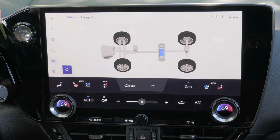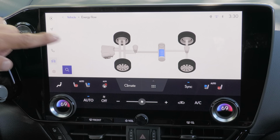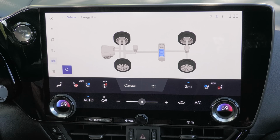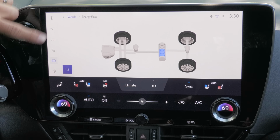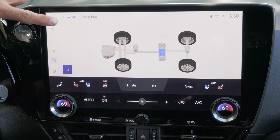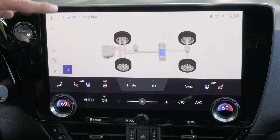Hey everybody, today I'm inside the new 2022 Lexus NX. This particular model is the hybrid model, so you can see we have a power flow gauge right there. And in this video, I'm going to be talking about the new Lexus infotainment system. This is an entirely new software package. It's not based on Lexus Enform at all. And this is the software that we're going to see in all new Lexus vehicles going forward.